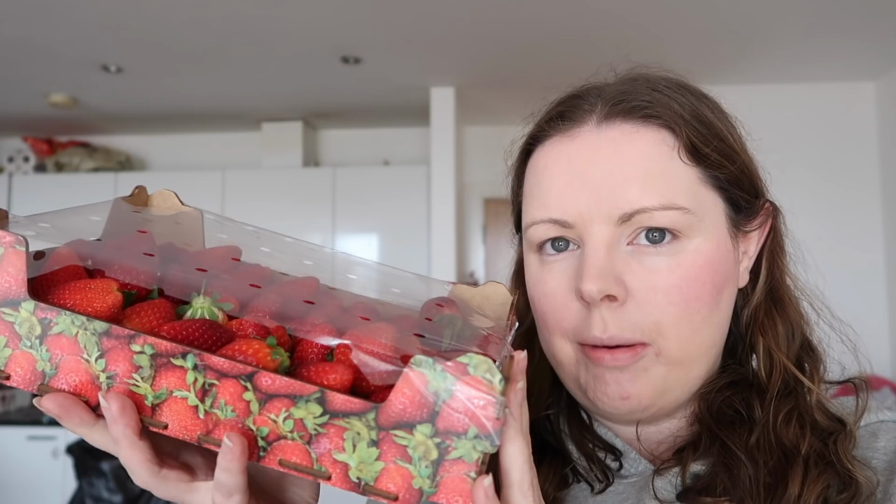My favorite thing to eat is fruit. If you've been following me for a while, you know that I am not a massive vegetable fan. I do put vegetables inside some of the dishes that I make, kind of like hide them, but generally I would eat fruit for everything. All types of fruit, apples, pears, plums, anything you can think of, I'd probably eat it. But one of my favorites are strawberries.